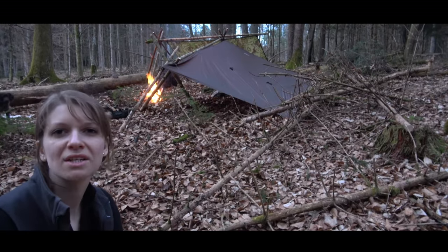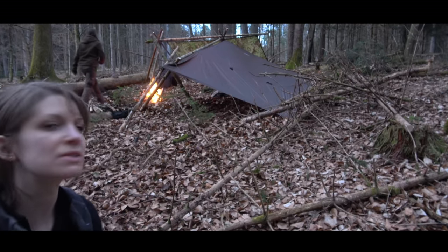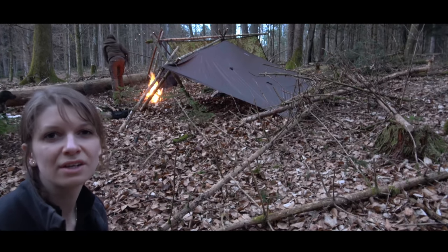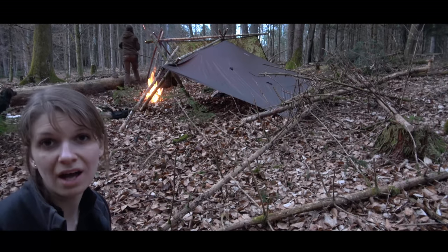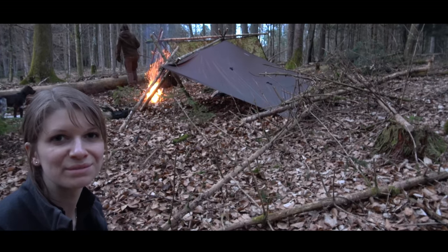The camp is ready, the fire is done, and now we just need a little bit more firewood because what we have is not enough. And now we have light, it is getting dark soon, so we have to work.